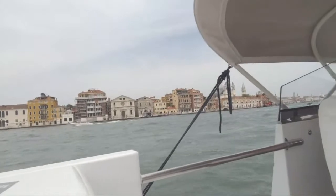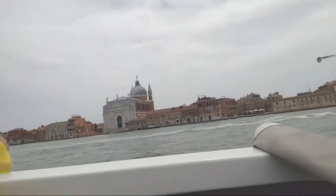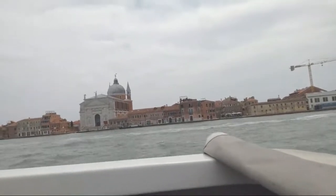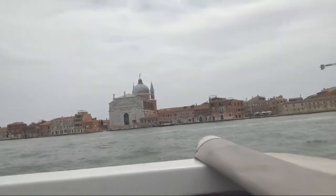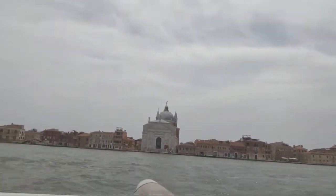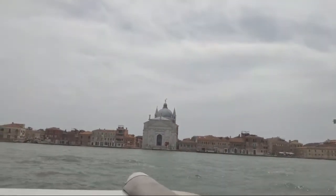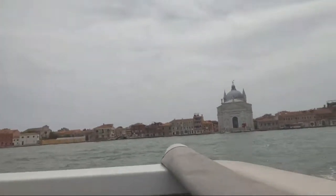So here on the right is the Church of the Redeemer. Look carefully, you can see only the front is marble, and look down the side, it is brick, to keep the buildings as light as they can. So that's the Redentore. Feast days in June, I think, end of June, something like that. Anybody remember? They have a big celebration on the feast day of the Redentore. Fireworks and goodness knows what else.